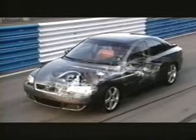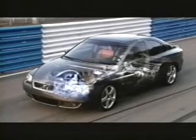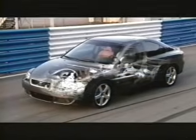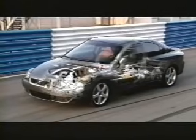These remarkable cars combine a sports car performance engine, Volvo's intelligent all-wheel drive, and the unique 4C technology. The new Volvo S60 R and V70 R are ready for you. Are you ready for them?